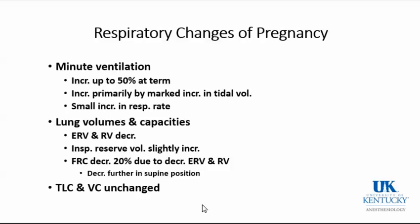In terms of respiratory changes, another big important system for us as anesthesiologists. Minute ventilation increases by up to 50% at term. Again, increased primarily by tidal volume. So both with your minute ventilation and your cardiac output, it's primarily the volume part of that equation that increases during pregnancy. But you may see some small increases in respiratory rate also.